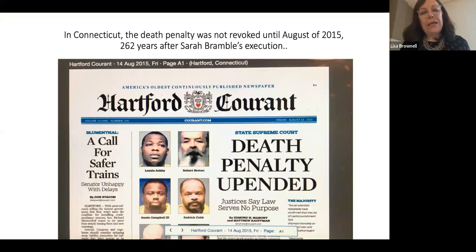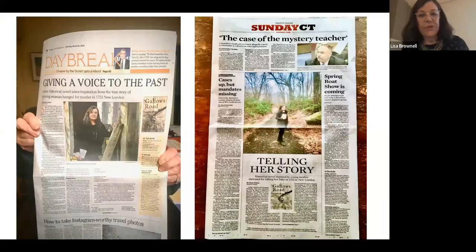This is just a reminder that the death penalty itself is not ancient history. This is the Hartford Courant from 2015. Only 7 or 8 years ago did Connecticut fully abolish the death penalty for all future crimes. All the men who were on death row were resentenced and given life sentences. It just makes it feel very close to home, because we forget that this has really been part of Connecticut's history.